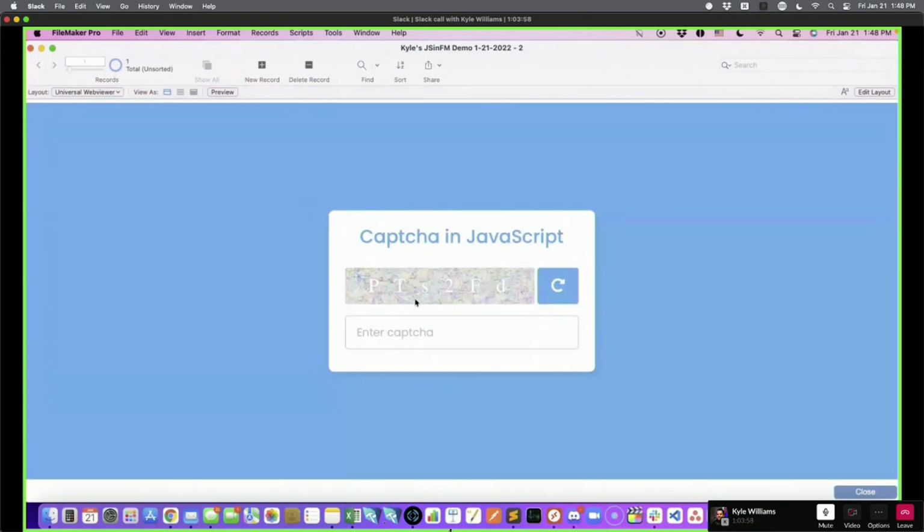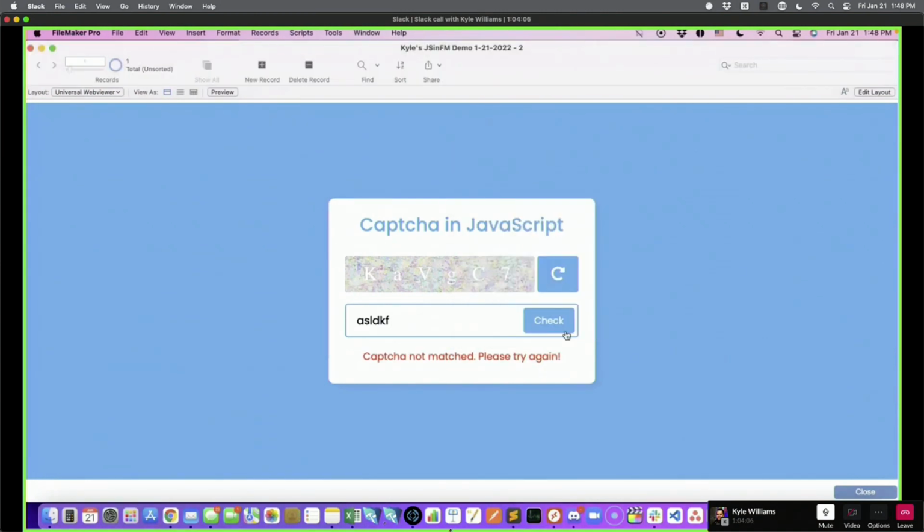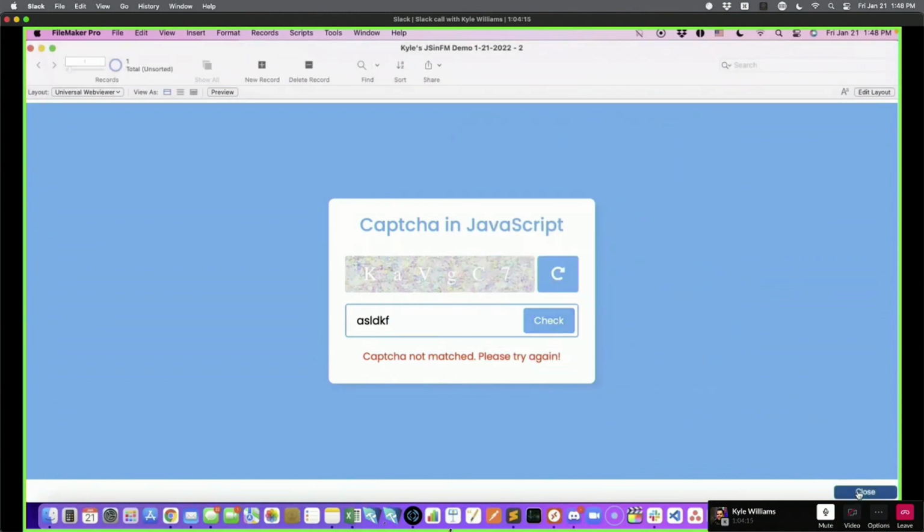Custom capture, that was kind of fun. We did this last time. And basically you can randomize it, type stuff in, and then you can press enter, or you can hit the check button, and it's letting the user know, and then it's also passing that value into FileMaker for us. So pretty useful.